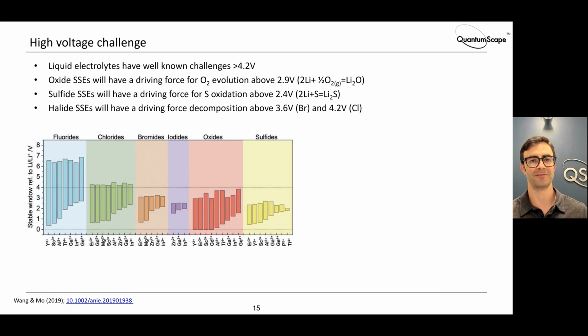Liquid electrolytes have well-known stability challenges that have been well documented by many of the researchers in the field. And the stability challenges get worse as higher and higher voltages are achieved in the cathodes. As this plot, which is similar to the plot we showed earlier from the Cedar group, this is another plot from a paper in 2019 from Yifei Mo's group, showing that again there are high voltage stability challenges for most of the classes of electrolytes.